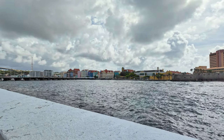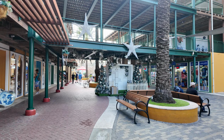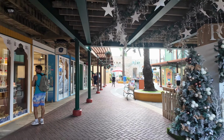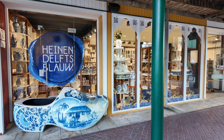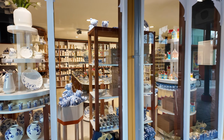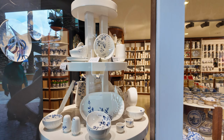Curaçao does feel a lot more like the Netherlands. It's the architecture and the painting. They're all decorated up for Christmas. Look at the wooden shoe. Now you feel like you're in the Netherlands. Yeah. I like Curaçao way better. Oh yeah, it's completely different than Aruba. The garden. Oh, this is all the blue pottery from the Netherlands. Actually, the whole shop is from the Netherlands. Yeah. Nice.